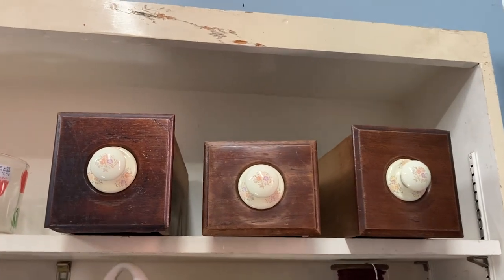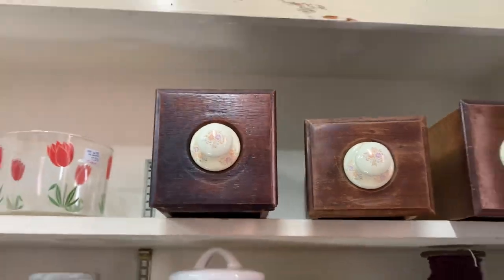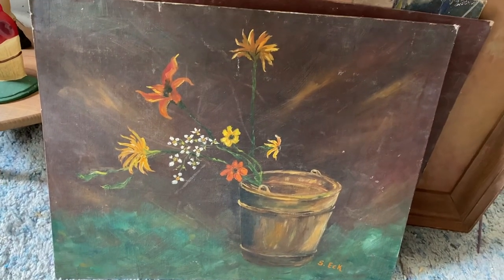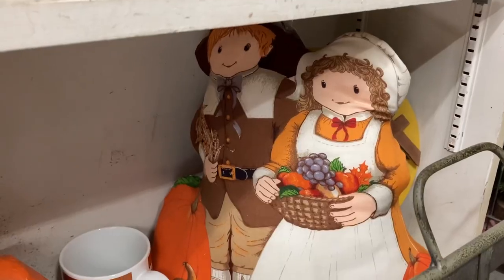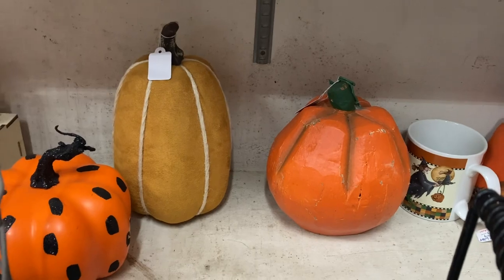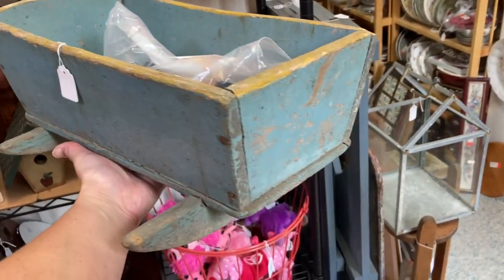Vintage sewing machine drawers can be used the same way as a decorative bowl or dough bowl. Here's a beautiful painting with lots of fall inspiration. The pair of pilgrims would also work as a doorstop. Try creating an autumn vignette in a vintage cradle.